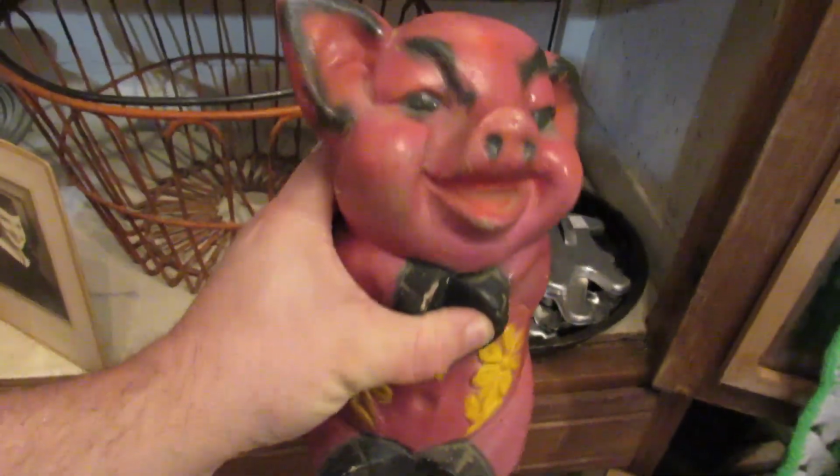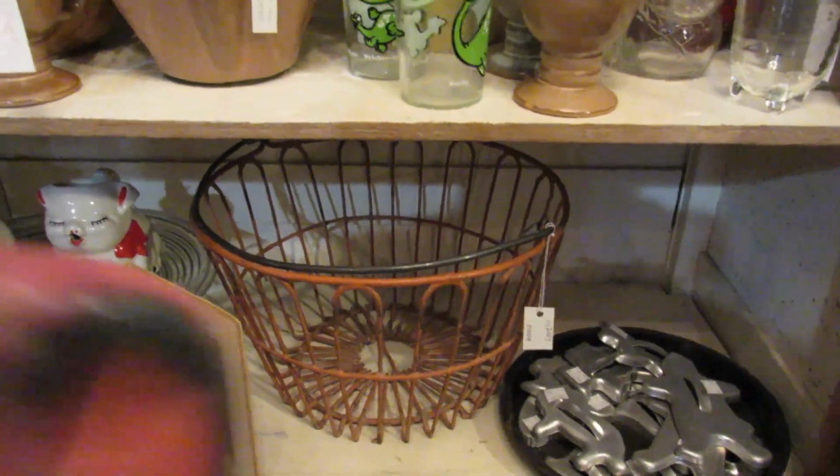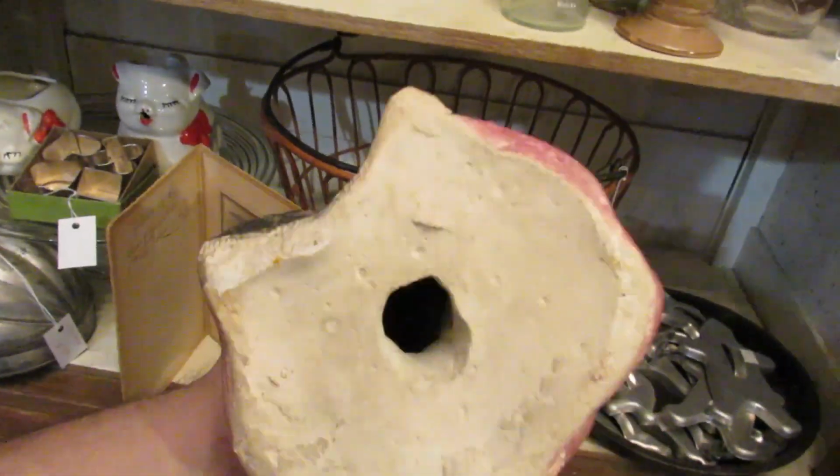I've got the ugliest little pig you've ever seen in your life here, but he is so adorable. He had to come home with me. He's the angry pig, and I've got 18 bucks on him. He's chalk, so he's pretty cool.